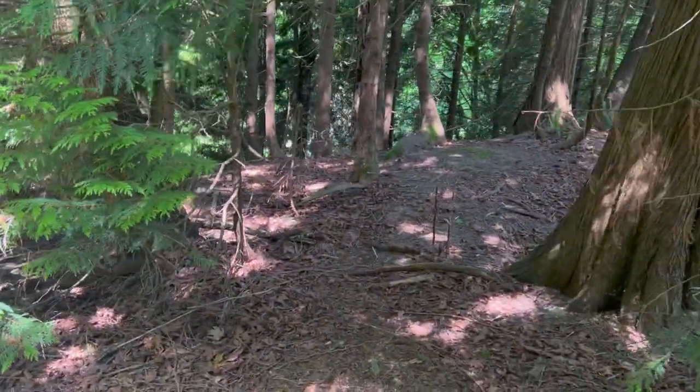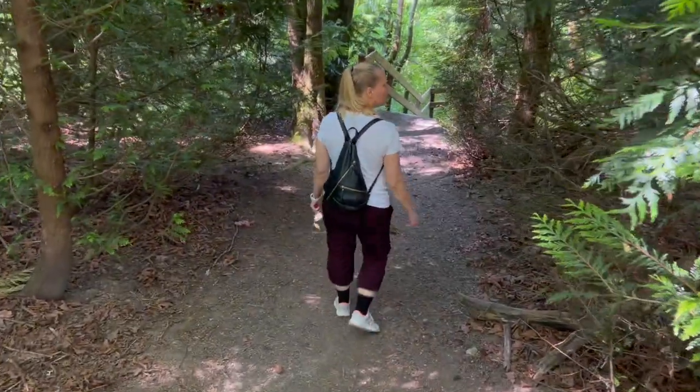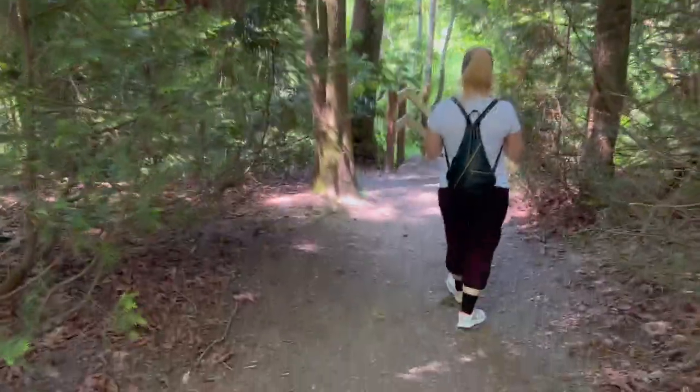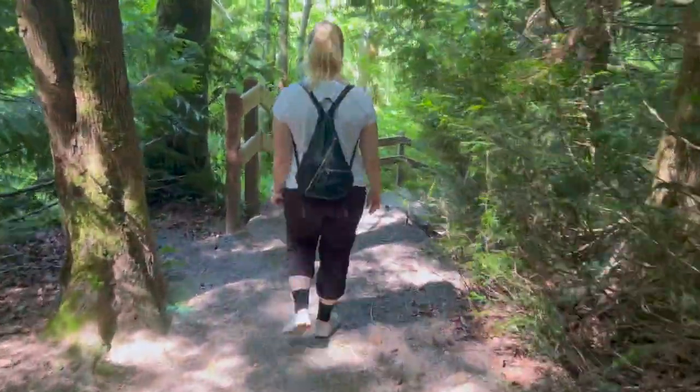There's a clearing right here where you can set up a sleeping bag. Engineered staircase. Oh, yeah. And more staircase action here.